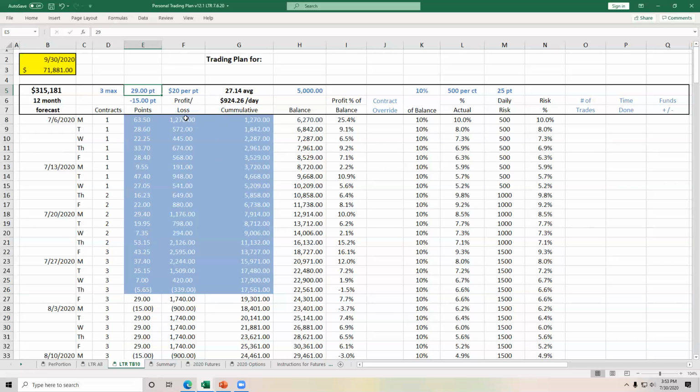These are actual profits. Those actual profits are averaging right now 27.14 points a day, or just over $924 a day. That's the average that we are actually experiencing by looking at the trend bias only trades from 7 a.m. to 4 p.m. Now, we want to have a realistic forecast going forward based on what our actual is. We've been projecting 29 points. Based on our performance today, inserting that, I'm actually going to lower this to 27 points. So that's a realistic average, in my opinion.